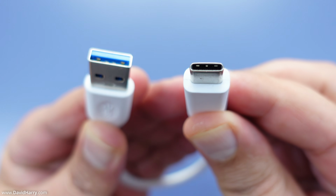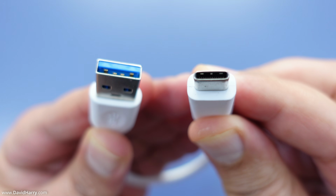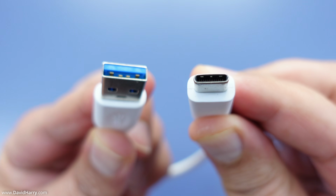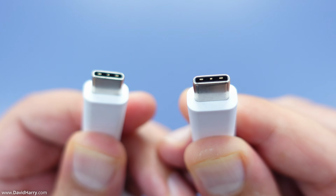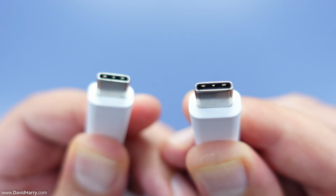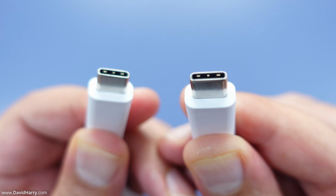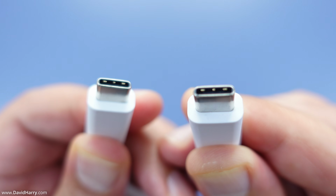Now, just taking a quick look at the two USB cables that come supplied with the package, and this one is obviously the USB-A to USB-C cable, and this one is a 5 gigabits per second cable. And this is the USB-C to USB-C cable that is supplied in the package. Now, this is a 10 gigabits per second cable, so basically what this is designed to do is to perfectly match the bus speed for the USB-C interface on the SSD itself.